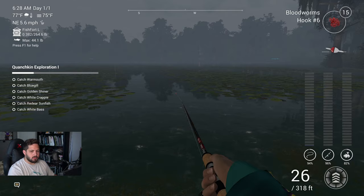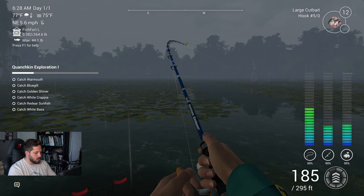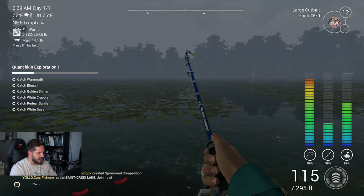Whoa! Whoa! Boy, that got pretty stressed out there. Boy, it almost broke off. Hopefully we got something a little bit bigger this time around. It's not pulling us, and it's not splashing, which makes me think it's a catfish, because usually the gar splash a lot.